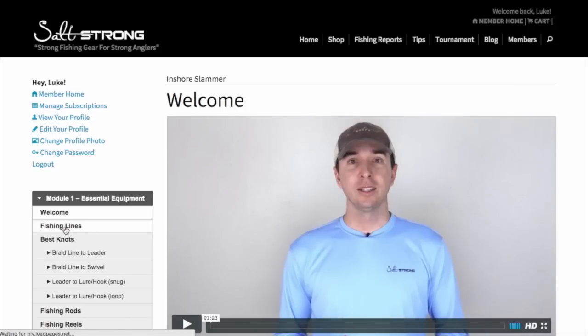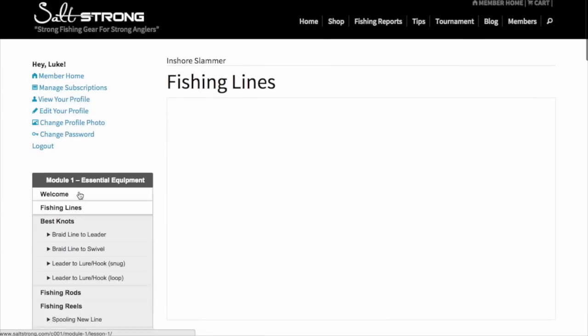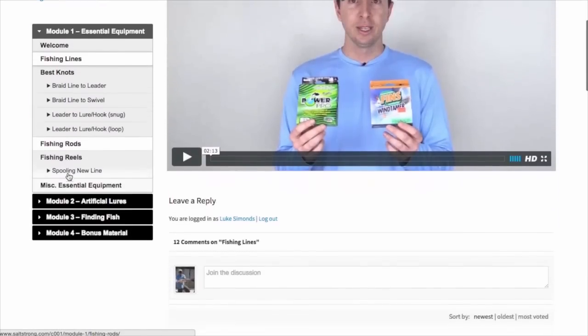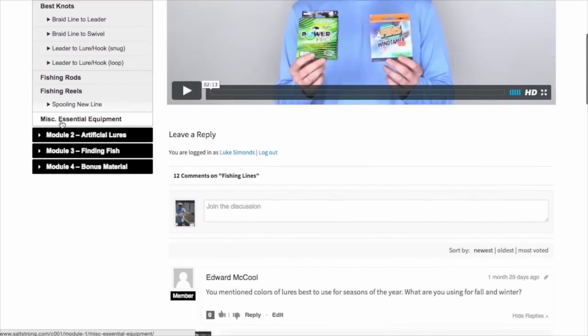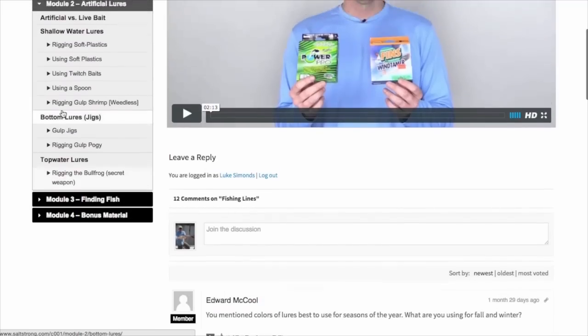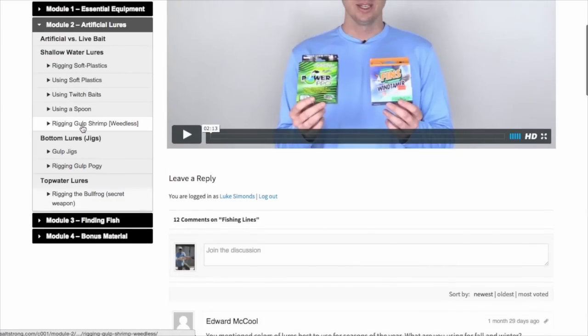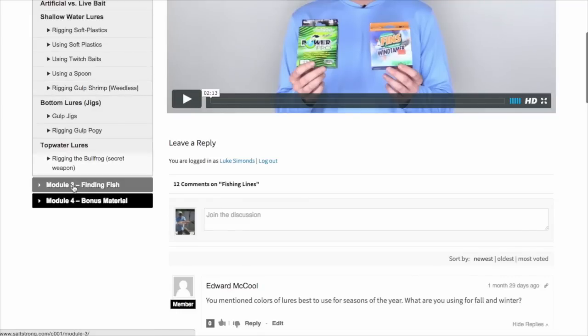Of course, it starts with a welcome. We go into module one, which talks about different fishing lines, the best knots to use, the best rods to use, the best reels, and other miscellaneous equipment. And this, of course, goes into the rods not to get and reels not to waste money on, so you'll be saving a lot of money by listening and watching those videos. Number two is just artificial lures, the types of lures to have at your disposal that will cover all different aspects of inshore fishing.